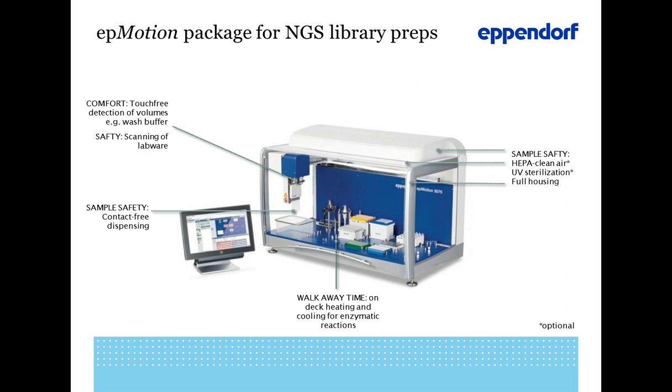We have on-deck heating and cooling for the very important enzymatic reactions during NGS library preparation. This drastically increases your walk-away time, and you can always be sure, Mark, that your samples are safe and protected, because the system is fully housed and it comes with an optional HEPA clean air filter and UV sterilization.